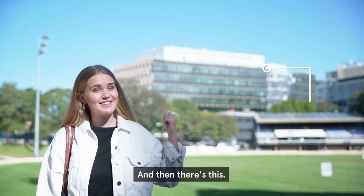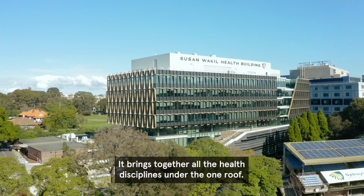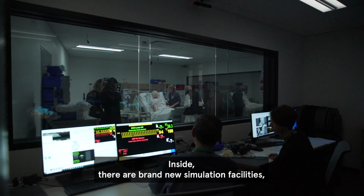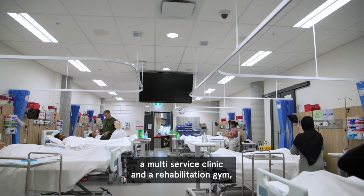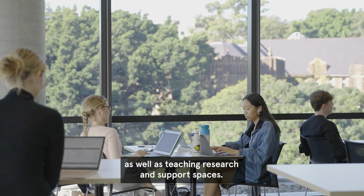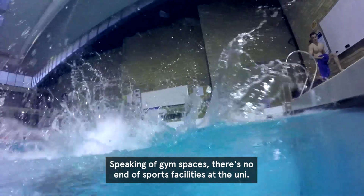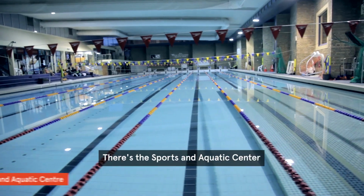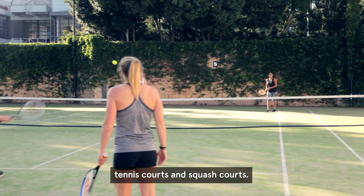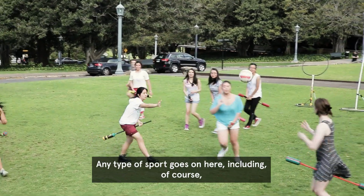And then there's this. This is the Susan Wakil Building. It brings together all the health disciplines under the one roof. Inside, there are brand new simulation facilities, a multi-service clinic and a rehabilitation gym, as well as teaching, research and support spaces. Speaking of gym spaces, there's no end of sports facilities at the uni. There's the Sports and Aquatic Centre, an indoor climbing centre, tennis courts and squash courts. Any type of sport goes on here, including, of course, Quidditch.